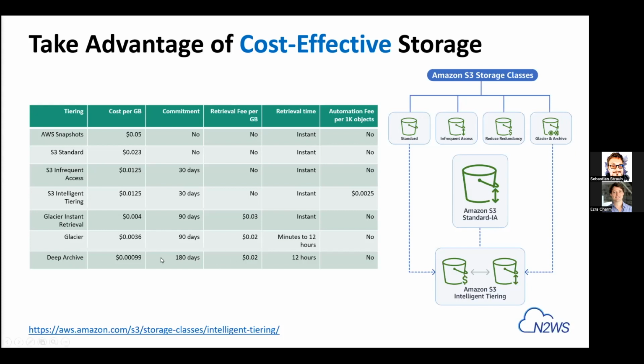But one more storage tier that I do want to talk about here is also Glacier Instant Retrieval. I think that's really the best one of them all. And the reason for that is because it's the best of both worlds. You're utilizing Glacier storage, but at the same time, you can get to the data instantaneously. So you see that over here with the retrieval time. And the storage cost savings are almost like Glacier.